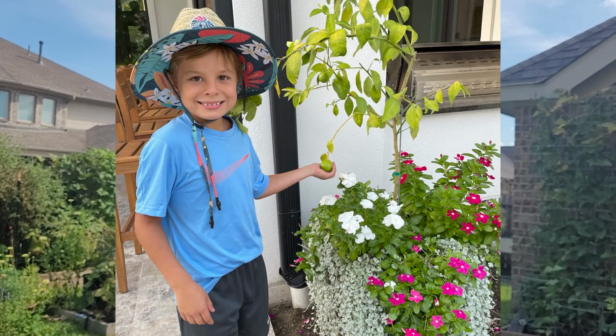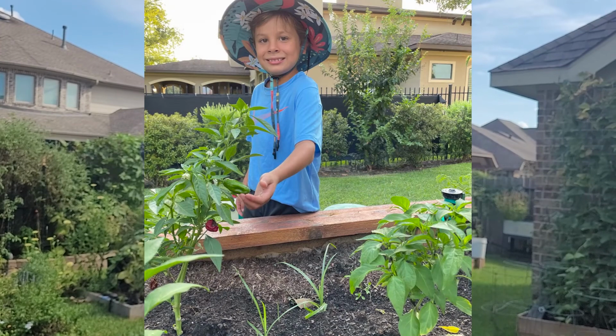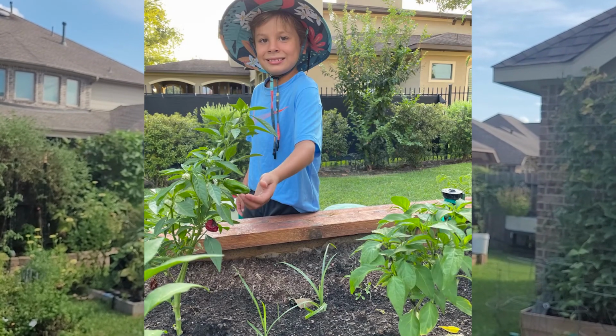And then he also got 2 jalapeno plants from my garden as a birthday gift. And then look at these pictures of him and how proud he is of those jalapenos. So just an amazing example of a youngster who just took the idea and ran with it.